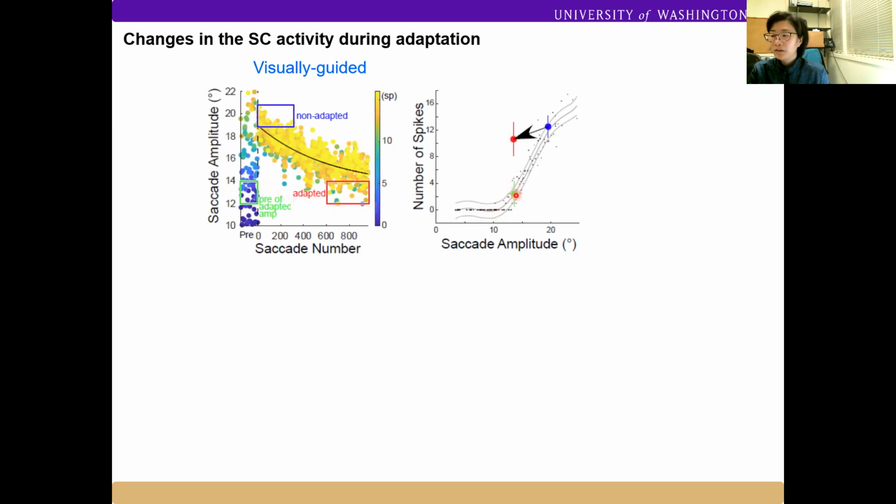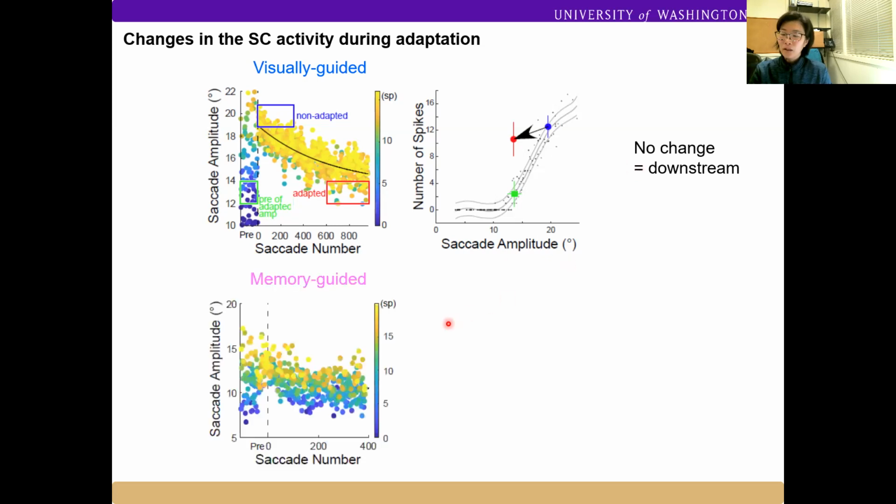So this red and green are completely different. That's the superior colliculus activity during visually guided saccade adaptation was not changed. That suggests the adaptation site is downstream of the superior colliculus, which is the cerebellum. So that makes sense. And this is memory guided saccade adaptation.